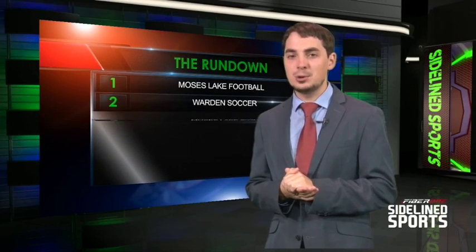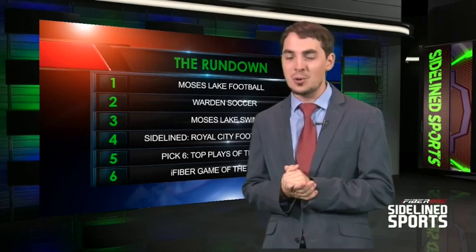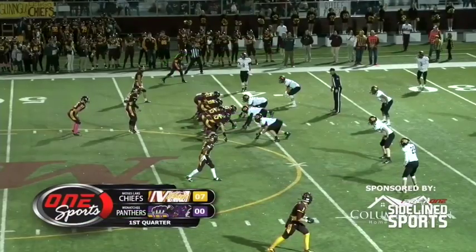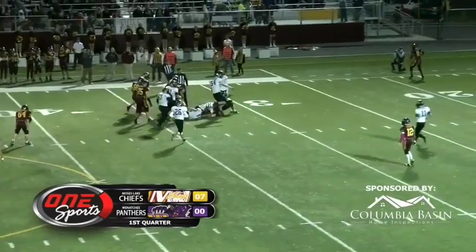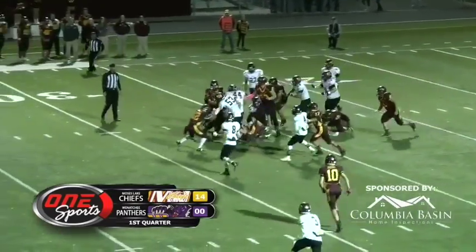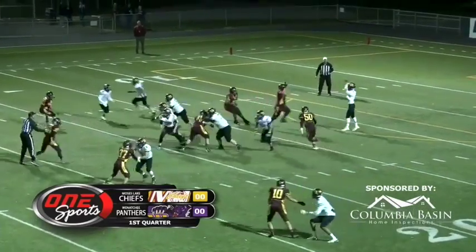Quarterback Wes Harrington threw for 2 touchdowns and rushed for 2 more as Moses Lake put on a show against Wenatchee. Moses Lake hosted Wenatchee in Big 9 conference play, and this one was all Chiefs. Moses Lake jumped out early and often, cruising to a 41-12 victory over the Panthers. Messiah De Leon opened the scoring for the Chiefs with a pick 6 off a Chandler Fluid tip pass.